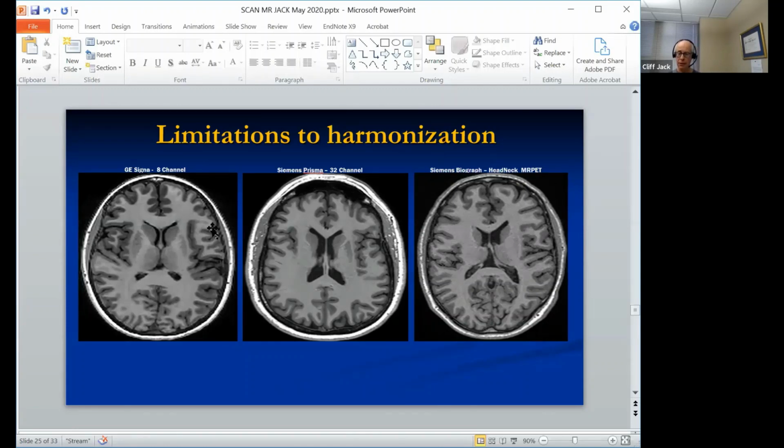Similarly, you can see that the contrast properties here don't look exactly the same as the contrast properties here. The filters that are applied at the time the data is reconstructed for GE systems are not the same as the filters that are applied on Siemens systems. These are properties of the data reconstruction methods that are buried very deep in these 2 different vendors' approaches, and there's nothing that really can be done to undo that.